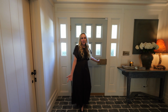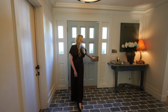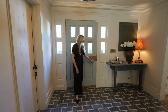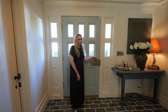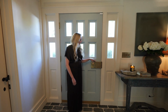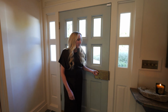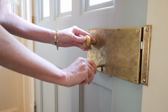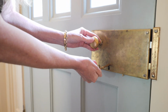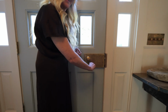So here we are in the foyer, or the entry of our home. One of the things I love about this room is this Baldwin rim lock door hardware. It's very old world and nostalgic, and I love the action on it. It also has the original skeleton key that goes with it, which is just a cool detail to have. The kids love it too.